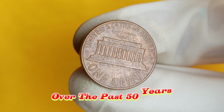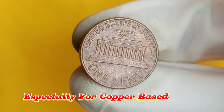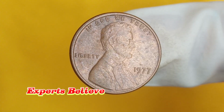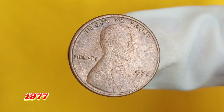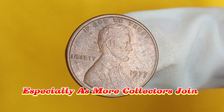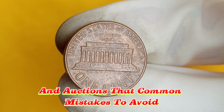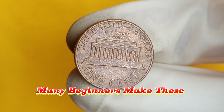Over the past 50 years, coin prices have steadily increased, especially for copper-based coins. Experts believe the demand for high-quality 1977 cents will continue to grow, especially as more collectors join online marketplaces and auctions.